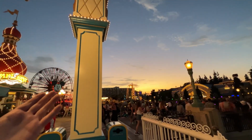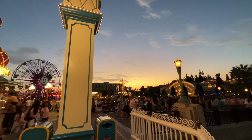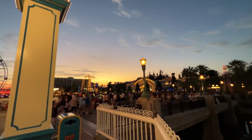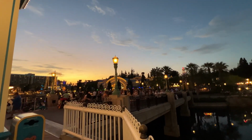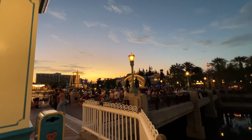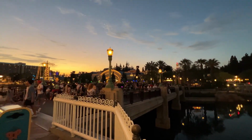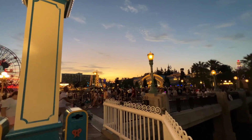But as you can see, the sun is slowly setting here at Pixar Pier, but we're gonna cruise on over to Disneyland, I believe. We might ride Matterhorn because, like I was saying earlier, Matterhorn's going down for refurbishment until who knows when. Hopefully it's not a long refurbishment. I hope they open it up sometime in the fall, and I hope they don't do anything crazy to it.